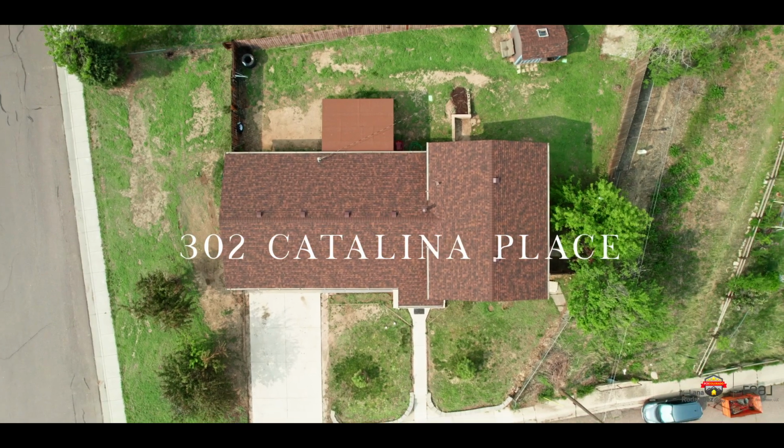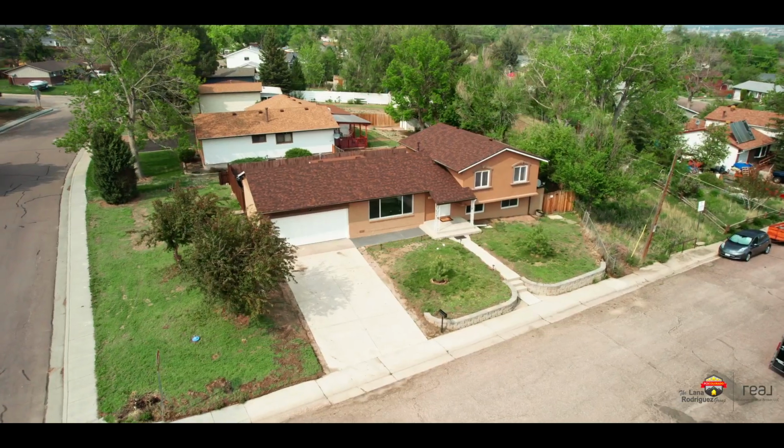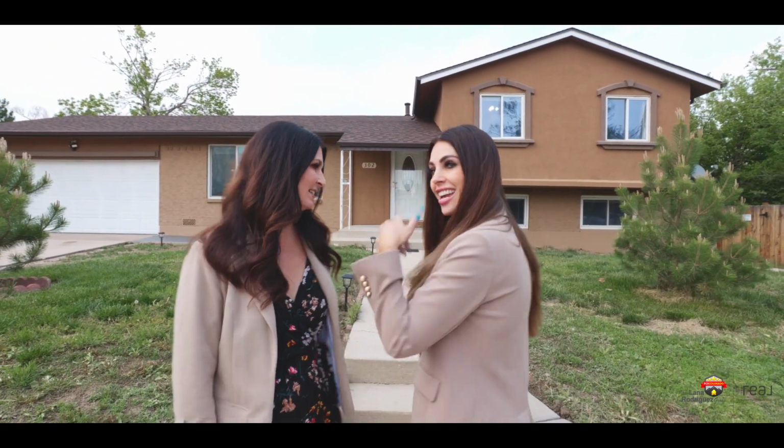A little over 1,700 square feet. Four beds, two baths, two-car garage. And a spacious corner lot. All the upgrades you can ever imagine. Let's go see it inside.